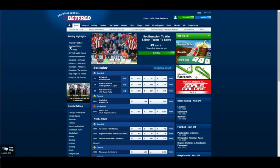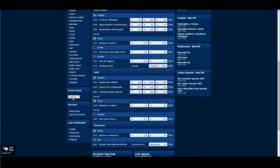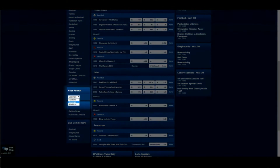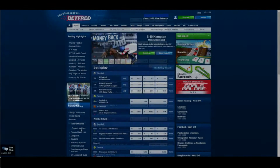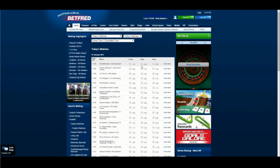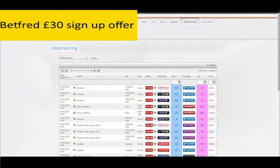Before we do anything else, on the Betfred website, you're going to want to change the odds to decimal format. There's a little drop-down box on the left side of the website around halfway down. Click on this and change the price format to decimal. This is just going to make it a lot easier to look at the odds. So what I'm going to do now is find a bet to use my £10 on.